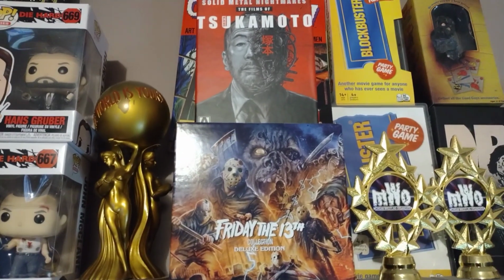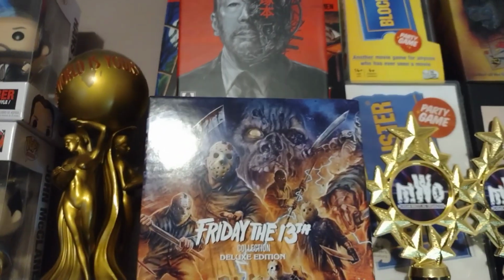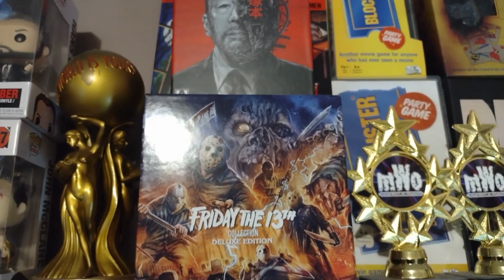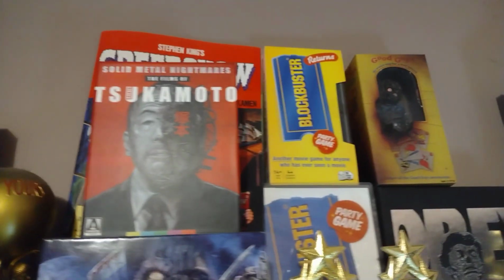Here's my Pride and Joy, which is actually, these are the first two parts of my horror movie collection, I should point out. This is my Pride and Joy right here. The best release Scream Factory ever put out, in my opinion, the Friday the 13th complete box set. Then I have the Solid Metal Nightmares box set with a little Creep Show comic book in the background.